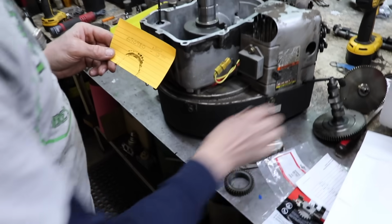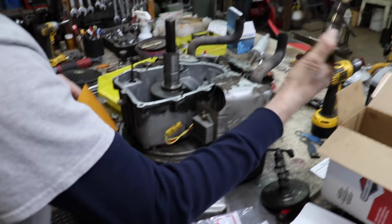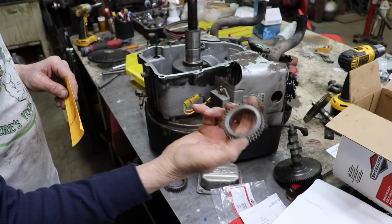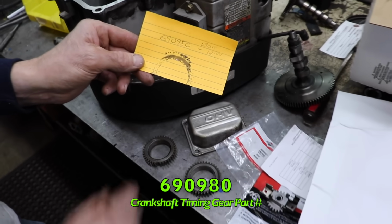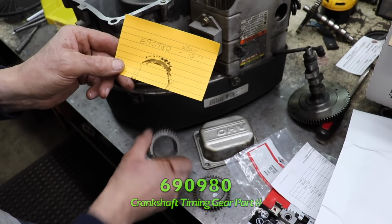Now that junk engine that I took this camshaft out of had a good crankshaft gear on it. So that part I was able to rob. But if you need a new one, 690-980, and it's about 12 bucks.